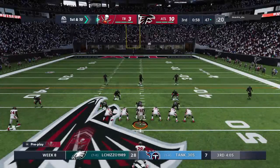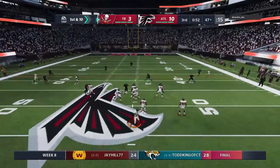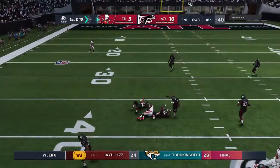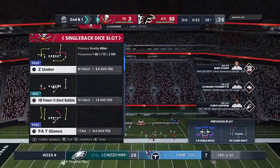Final minute now of the 3rd quarter. On play action, they'll throw. Quick hitter here, it's complete. And he's going to get a solid gain of 9 before being brought down. 2nd and right at a yard.